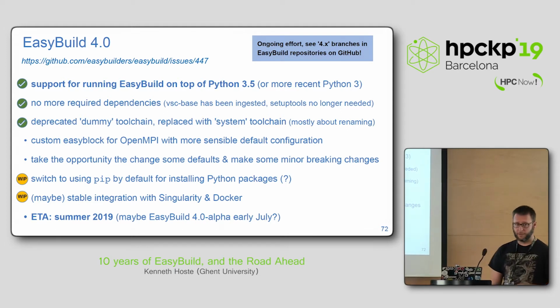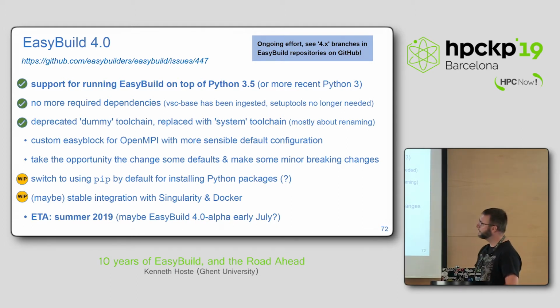EasyBuild 4 is coming up. It's not there yet. We're working on it. One of the major triggers for releasing a new major version is adding support for running EasyBuild on top of Python 3. So right now we only support Python 2. The latest release now is 3.9.2.